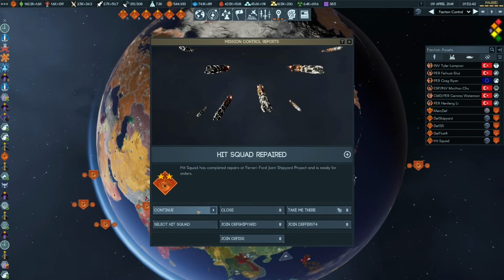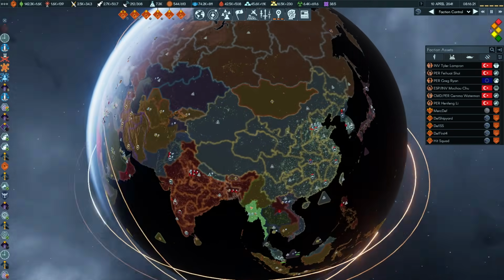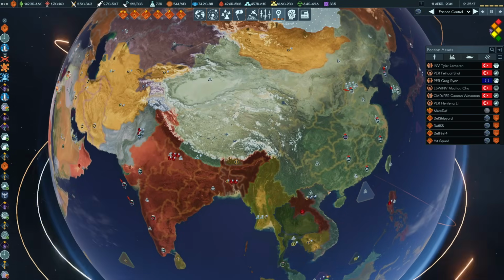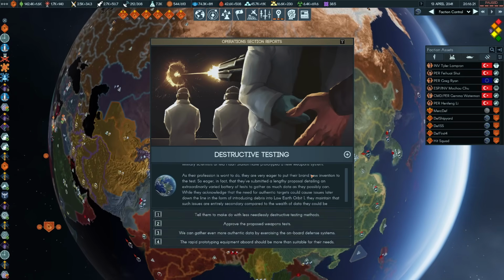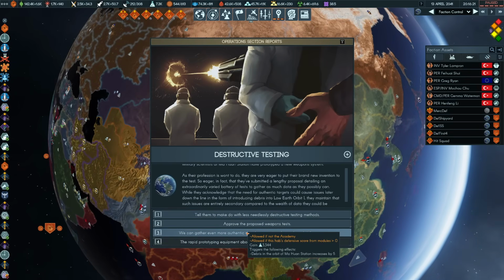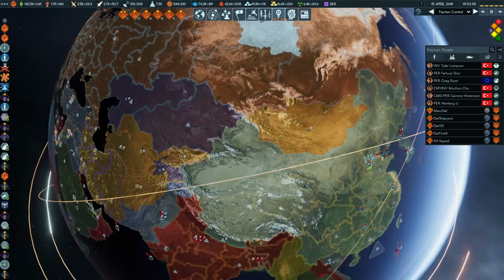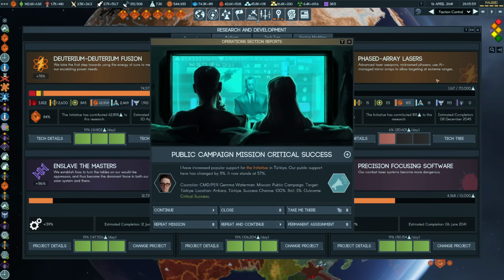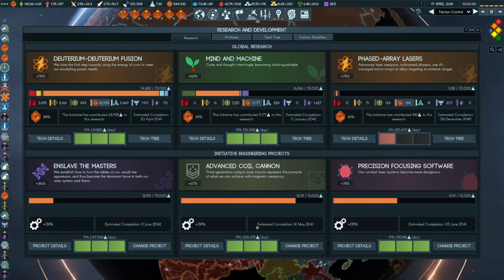Squad done. Continue. Taurus performance, great. Things are still being built. Mission control is still fine. Destructive testing. Yeah, sure. It's half a month worth of research. We've moved the needle. I'll do another round of maybe repeat and continue on this.